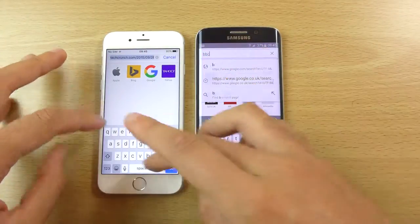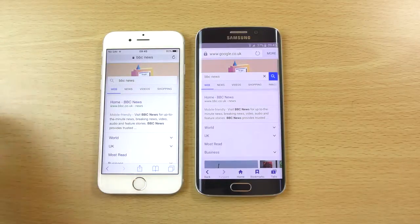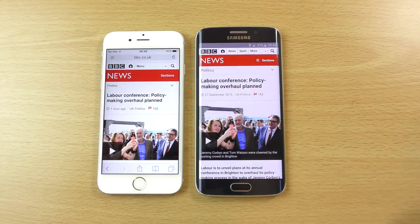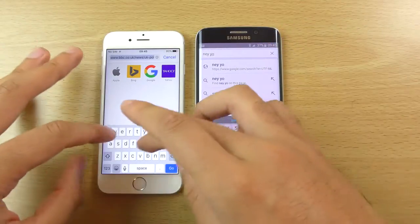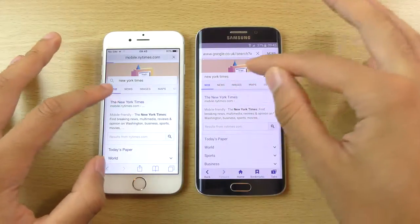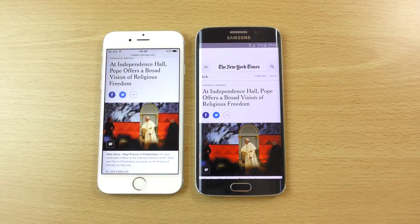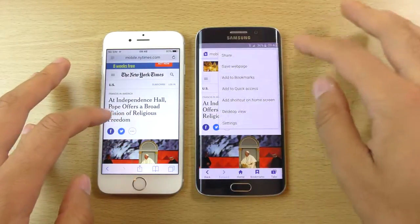We do also have BBC, BBC News. Quicker to load there. Wow, that was probably the iPhone only just though. Can you see again? New York Times, go. Again, you can see the iPhone loaded that quicker, and the page load quicker again. So I think I'm going to have to give it again to the iPhone. Wow. Look at this. This is very nice speeds.